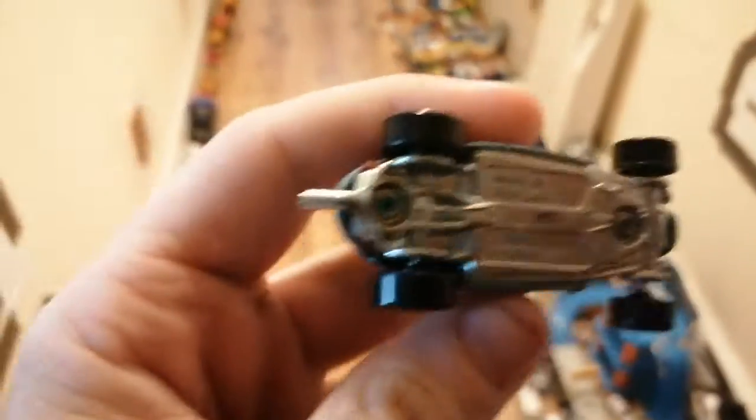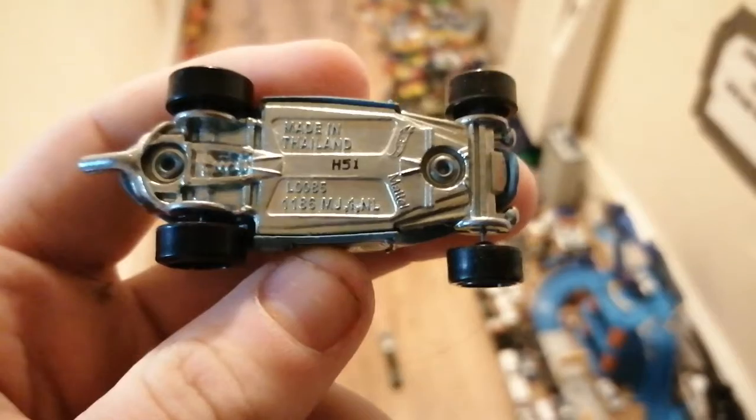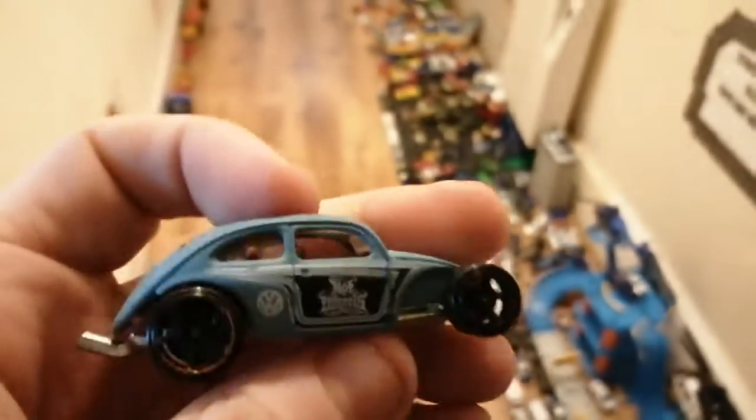It's H51, so H51 will be back in the H case. And this came out. Yeah, all cars of Hot Wheels now, guys, you haven't noticed. I put my lights on. Yeah. Sorry, guys.